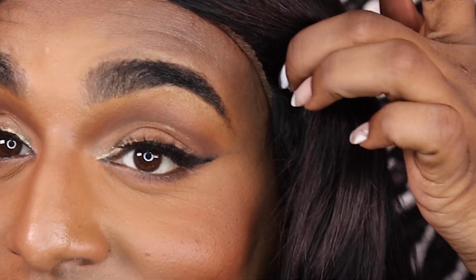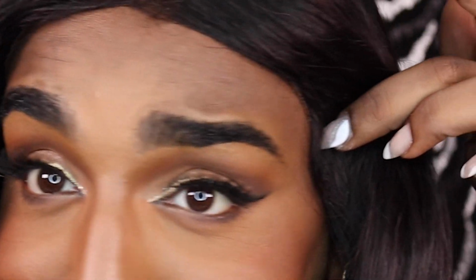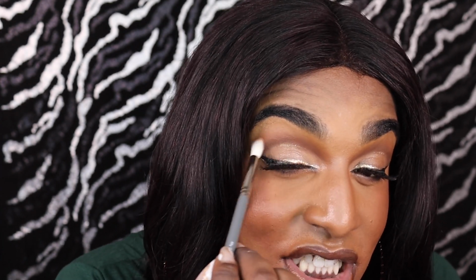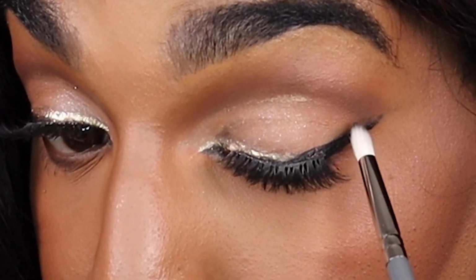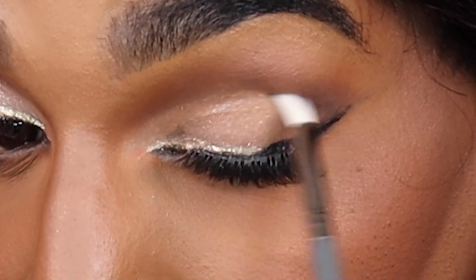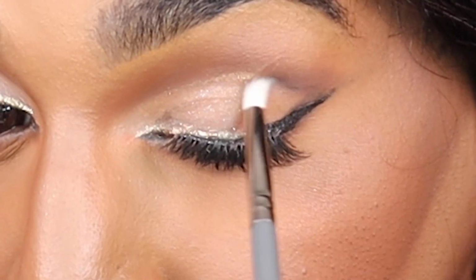Let me blend it out though. Let me blend it out before I freak out. Oh, Jesus. Look at this. Dude. It's the precision for me. It's the precision. I'm gonna do it again on the other side. Let me see if you can catch it. Right in that booty butt crack on the outside.